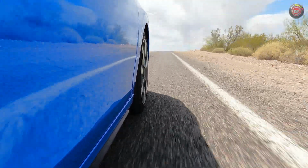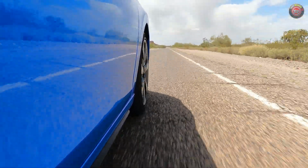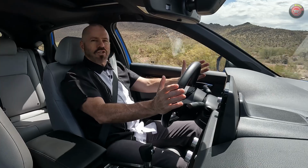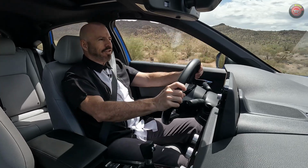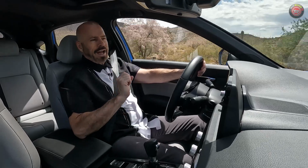Woo! And it's got power too. 200 horsepower, and you feel it. It's spirited, which is another thing you usually don't associate with hybrid. Sounds good, feels good. It's a fun car. Hybrid's just a side benefit out there.